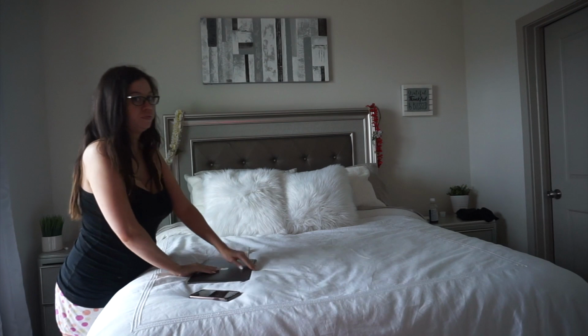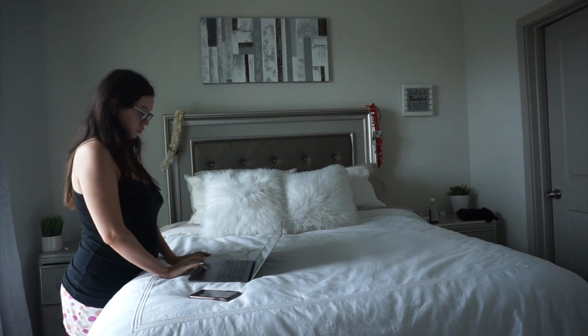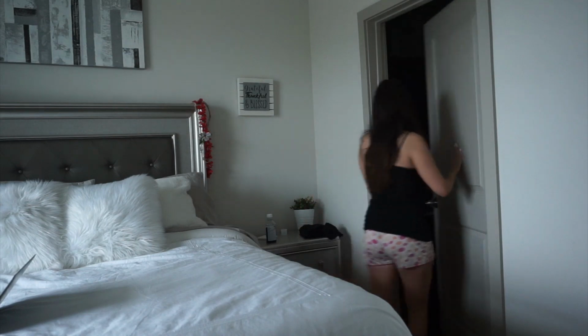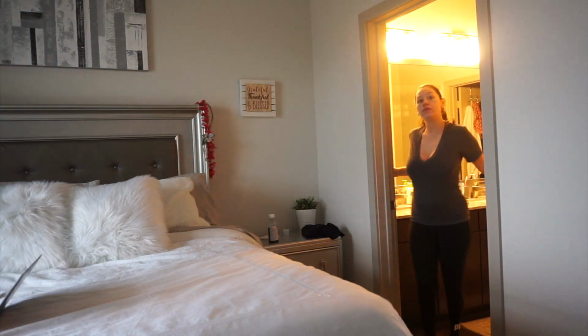I always make the bed just because that's one task to do. So I always make it a point to do the bed. And then I'm just going to hop in the shower and change into my working from home remotely uniform, which is basically just leggings and a t-shirt.